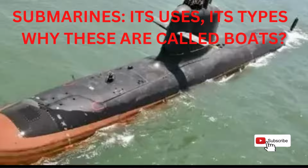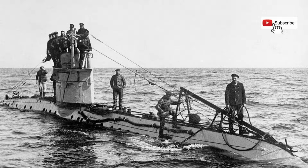Now, what are submarines used for? First of all, civilian uses include marine science, salvage, exploration, and facility inspection and maintenance. Submarines can also be modified for specialized functions such as search and rescue missions and undersea cable repair. They are also used in tourism and undersea archaeology.